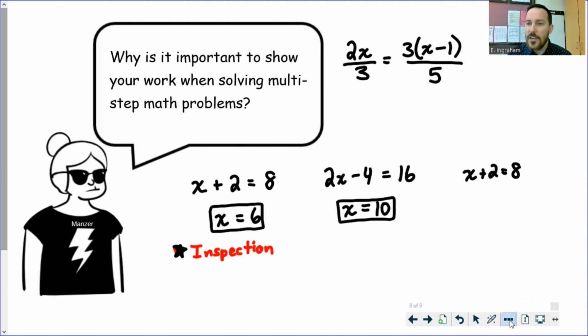if you never in your life have gone, okay, my goal is to isolate the unknown. I'm trying to get X by itself. So I need to remove the 2. How can I remove a positive 2? Well, I need to subtract 2. They cancel. Whatever I do to one side of an equation, I must do to the other. So if I subtract a 2 over here, I got to subtract 2 over here.